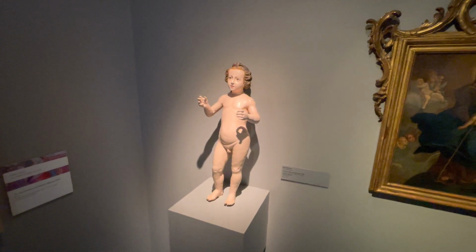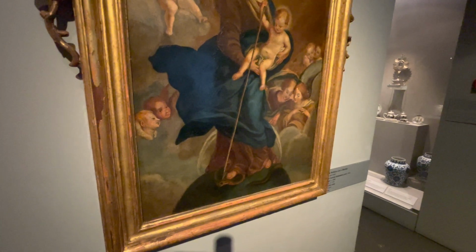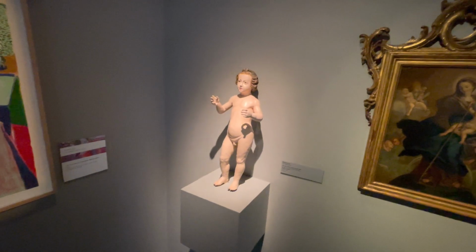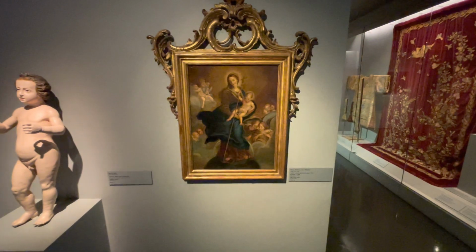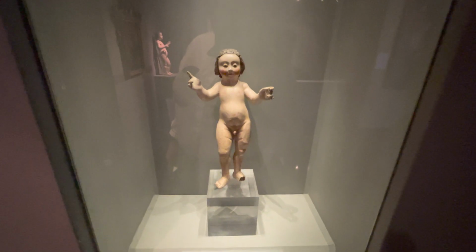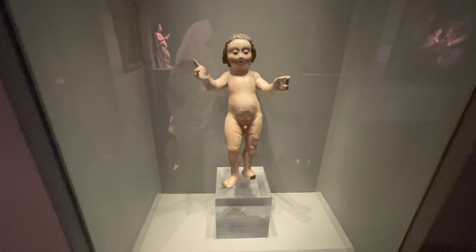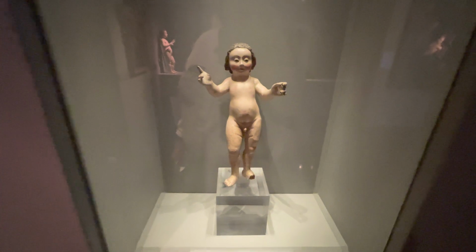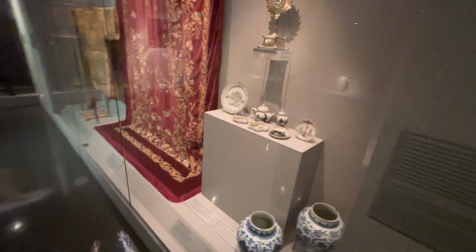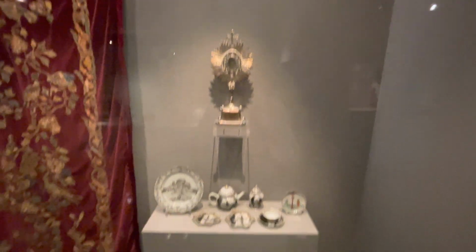Look at this. This is the baby Jesus here. 18th century, painted wood. The infant Jesus, of course. Wow, look at this one. This one is in glass. Painted wood. The infant Jesus again, 16th century. Oh my word. Look at this.